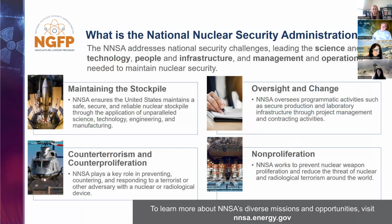As you can see here, NNSA's mission: I like to think of the top line as the inward-facing mission. NNSA has responsibility to oversee the stockpile, that is fissile material everywhere, but also the manufacturing techniques and equipment, and on that top line, programmatic, scientific and technological oversight of all of that. On the bottom line, you can see what I would call the outward-facing mission. There is a counterterrorism and counterproliferation mission.